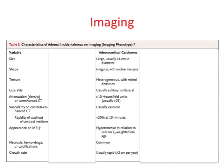Looking at the carcinomas, these are different. They're larger, usually greater than 4 centimeters. Irregular, unclear margins. They could be heterogeneous with calcification, necrosis, or hemorrhage. Usually they are solitary or unilateral, greater than 10 Hounsfield units, and often greater than 25 on unenhanced CT. And then they do show a slow contrast washout with less than 50% at 10 minutes. And on MRI, they'll show a hyperintense appearance compared to the liver on T2 weighted imaging. Their growth rate is usually rapid at greater than 2 centimeters per year.